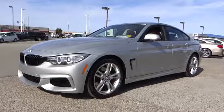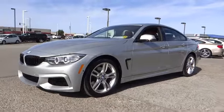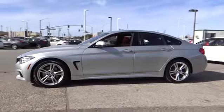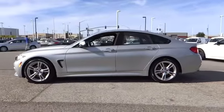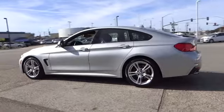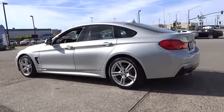The 2015 BMW 4 Series. The BMW 4 Series is a powerful machine which comes with impressive handling, upscale interiors, and it delivers on BMW's ultimate driving machine. This vehicle has less than 10,000 miles.